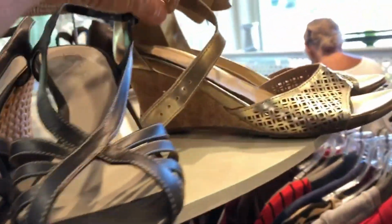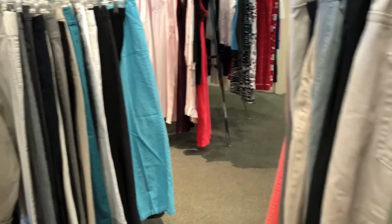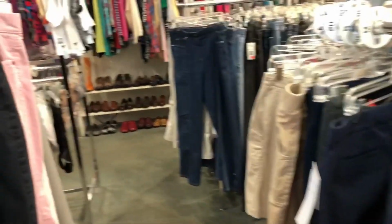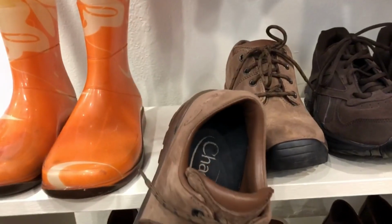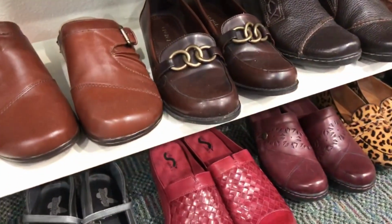Can you tell I love a good gold shoe? I love gold. I love wearing linen pants and gold shoes. In fact, the wedge shoe that I showed you that I put back, maybe I should have kept those, although I have a lot of shoes right now. I didn't know this name. Chaco? I forgot to look it up and I left those behind.